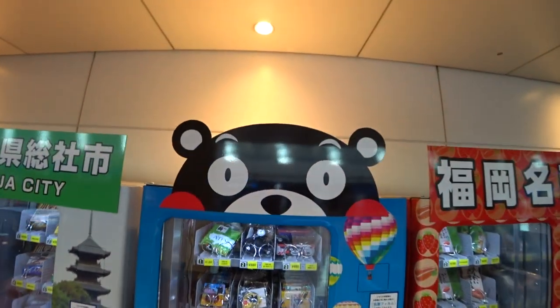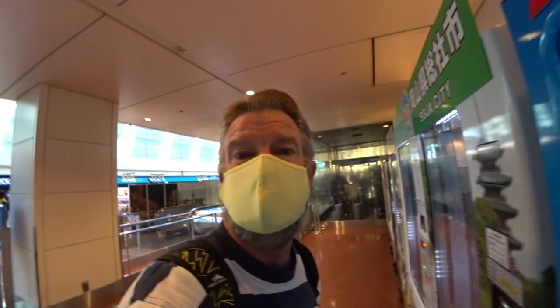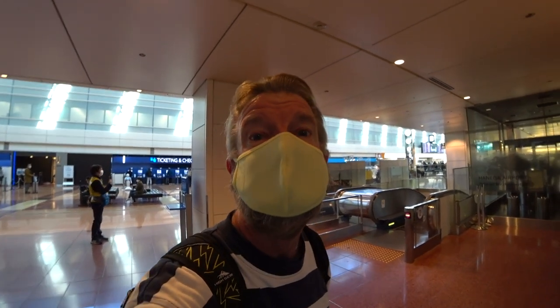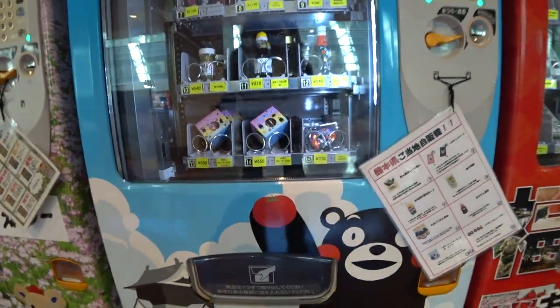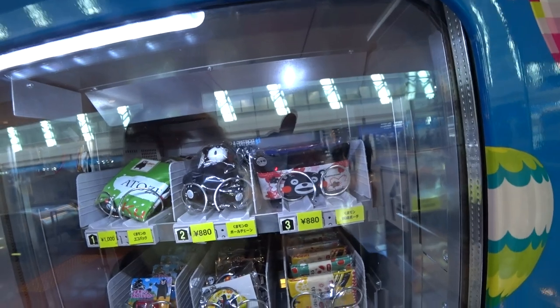Oh, next up is this fellow right here. He's called Kumamon. He's from Kumamoto, Japan. And he is Japan's most famous character. That's right. He is number 1 out of the 1.5 million characters that Japan has. This guy right here, Kumamon. And you want to know why he's the most famous? So Kuma means bear in Japanese. He's the black bear with the red paws. He's everywhere. And I'm definitely gonna get something from this machine.